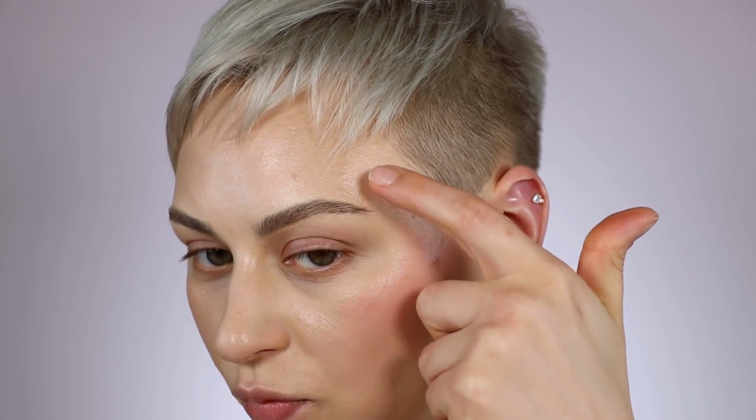Just keep in mind, and it's the same thing for bronzers, that if you do have breakouts in certain areas, like I have a bunch of breakouts here, if you use something that has heavy pearl or shimmer in it, it is going to create a light reflection on those areas and make them more noticeable. Yeah, so that's basically that.